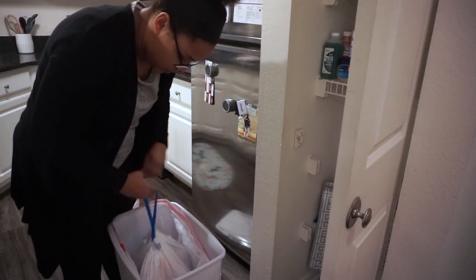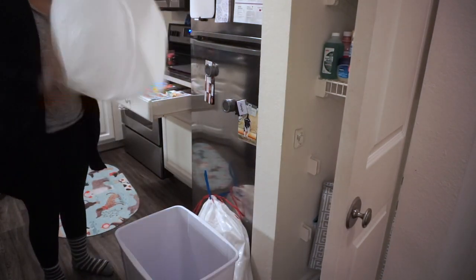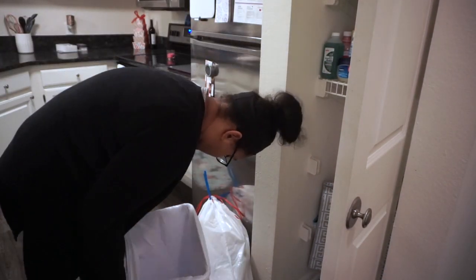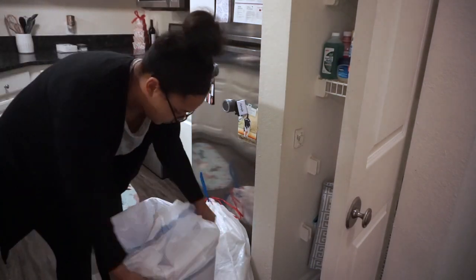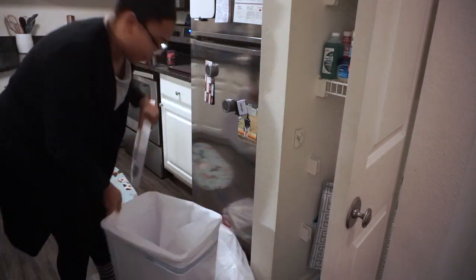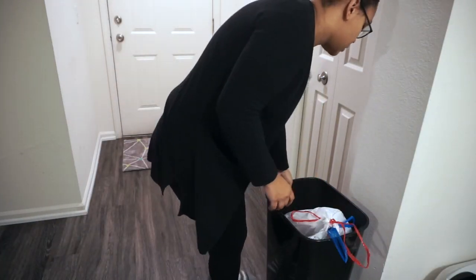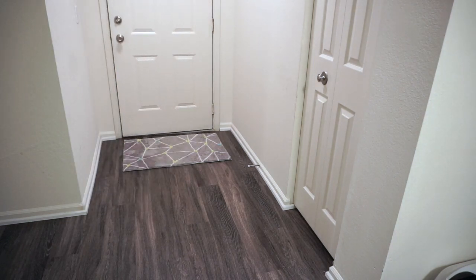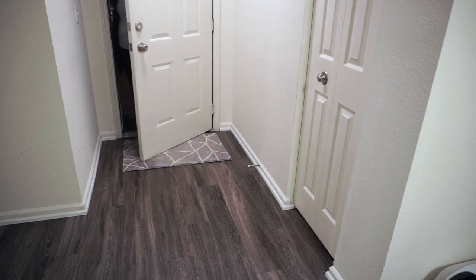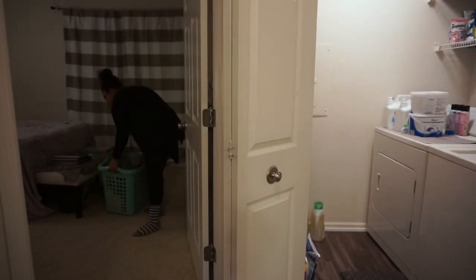Today I'm going to be going over my nighttime cleaning routine. This is just what I do when I usually get home from work. I usually get home around, it depends on the day, but around 4:30 or 5:30. And the first thing I do is take the trash out. I live in an apartment building, so the trash gets taken out 5 nights a week and it has to be set out at a certain time. So that's just what I do really quickly.